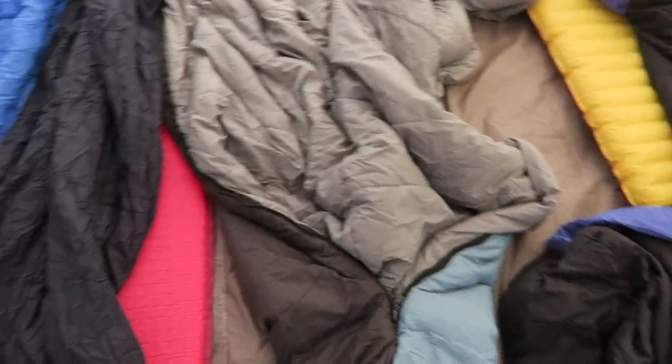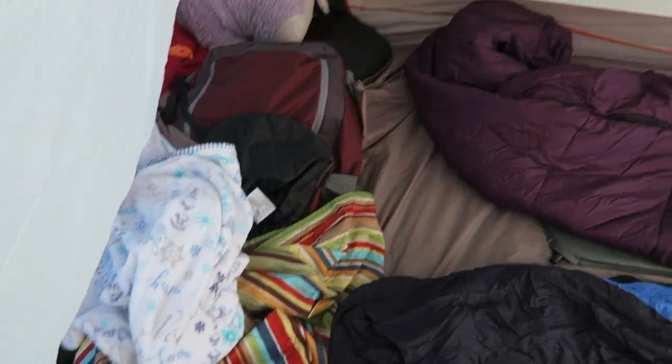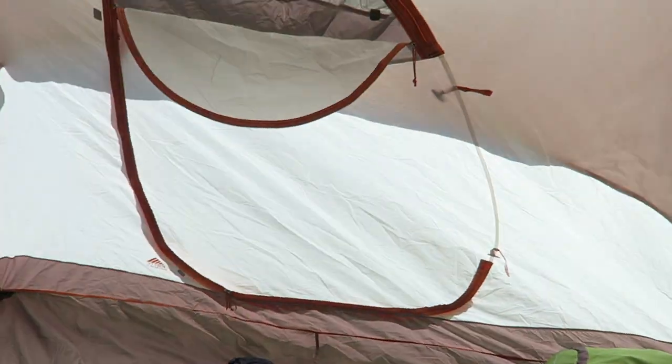There's no pole. Everybody got a new sleeping pad from Christmas. All right, let's go outside.